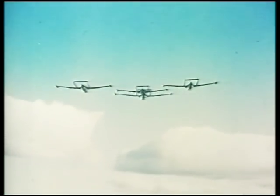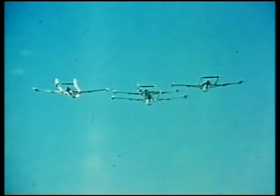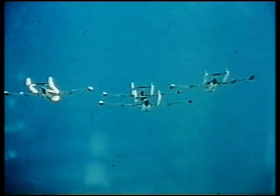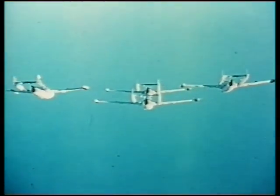All is ready for the most difficult loop-the-loop. So, up and over we go. Upside down now, and in our picture, the land is where the sky should be.